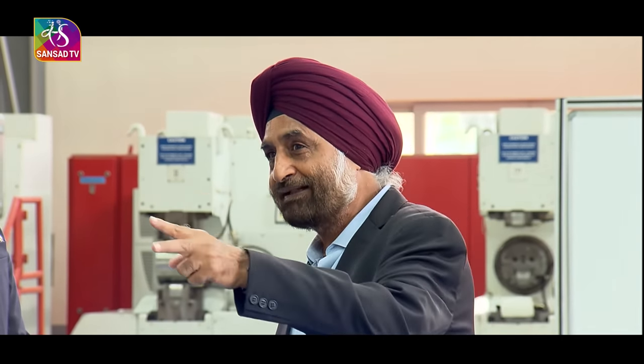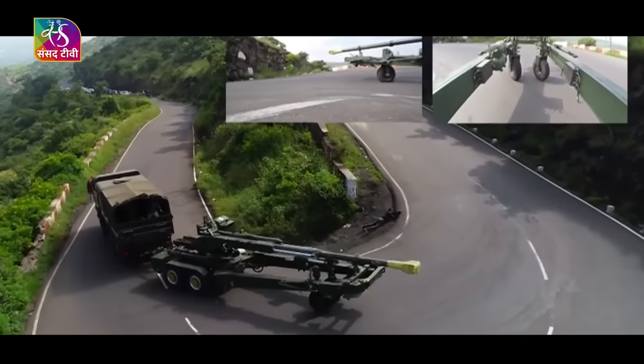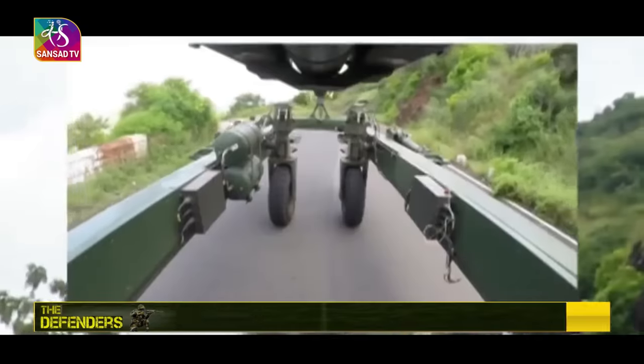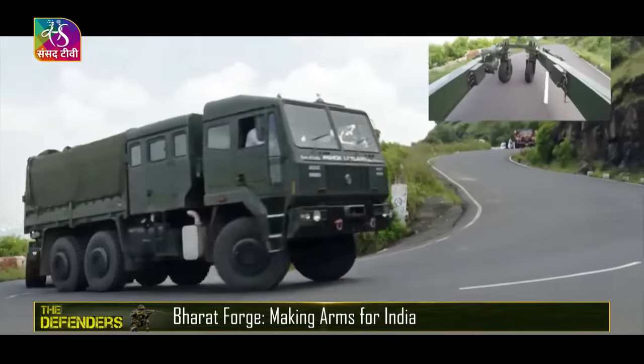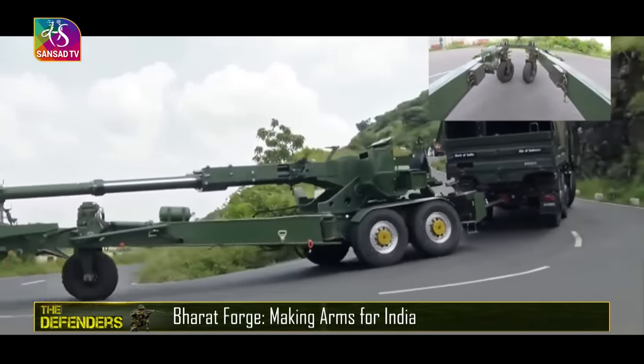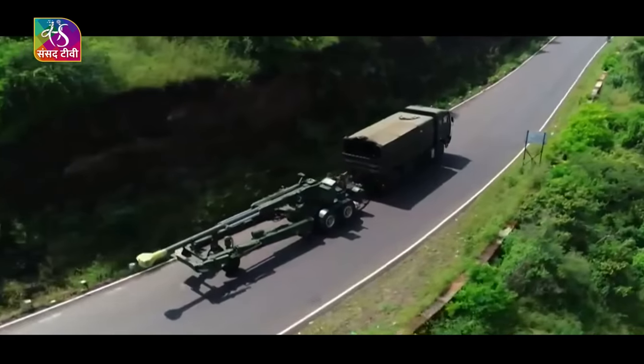The second thing which we brought in this technology was an artificial intelligence which is built in, which dictates the rear wheels to take the same angle as the front wheels to ensure very sharp turns. So whereas a normal gun would have a turning radius of something like 25 to 30 meters, this gun has a turning radius of less than 18.5 meters. Wow. And with this capability, we were able to negotiate all hairpin bends in northeastern India and also take it up to 18,000 feet without any problem. And no gun in the world has ever done this.